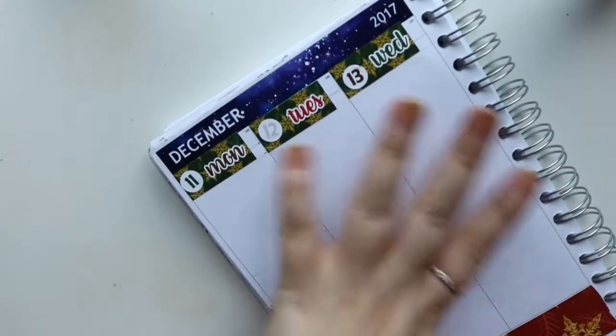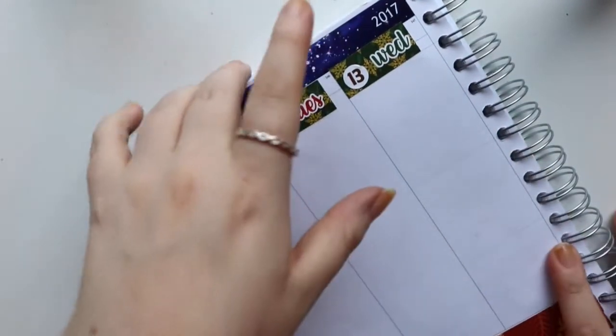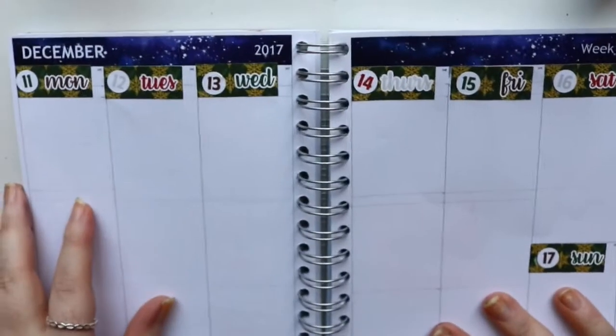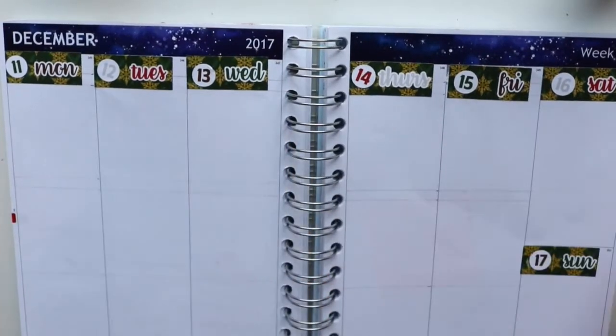Yeah, I have never really found any stickers for this planner, and I think that's the hard part of planning in this, because this isn't a very popular one.